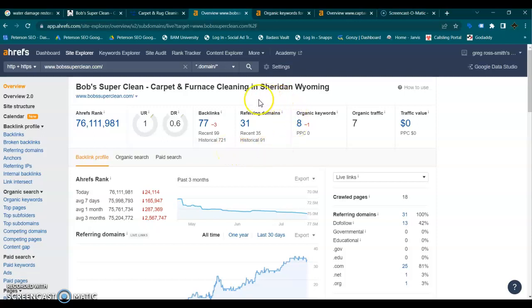A referring domain is any website that provides your website with a backlink, whereas the backlink is the physical link coming from the referring domain to your website with the intention to drive traffic. And Google only gives you credit for one backlink per referring domain, so anything else they look at as spam. If we look here, only 13 of your referring domains are do follows, so only 13 of those links are doing anything to help you.